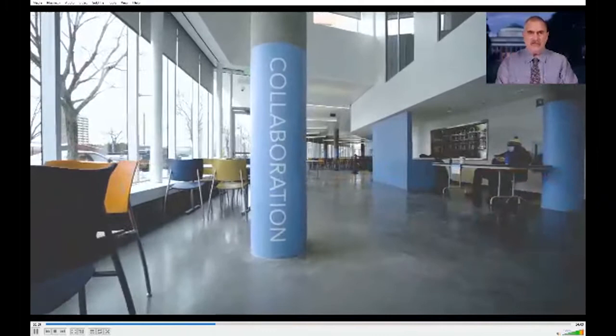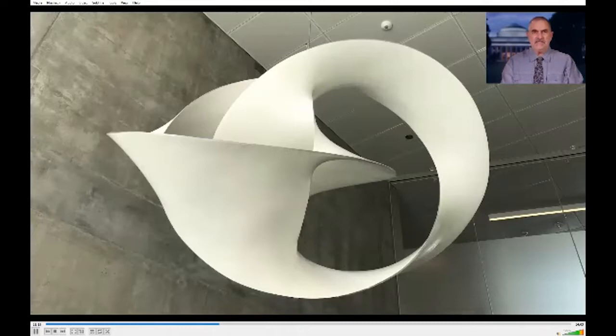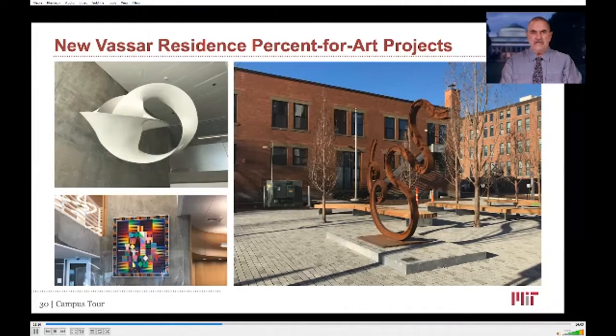MIT has one of the most important public art collections, period, in the world. Not just universities, but public art collections. We're closing in on 70 pieces situated across the campus. And we were lucky enough to be able to install three on this campus, all from different sources. So on the top left, you see an untitled piece by Robert Engram. We all call it the Mobius.